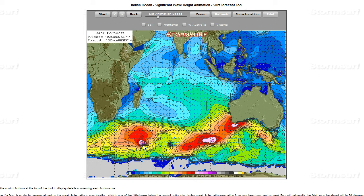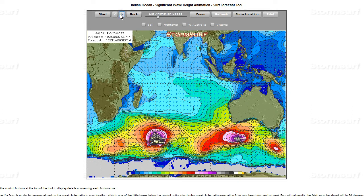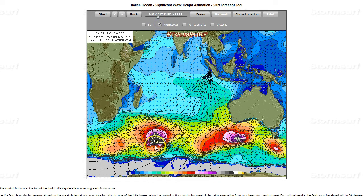Here we are Monday, small area, 38-foot seas south of Madagascar. This one explodes, quickly builds. Here we go, we're looking at about 50-foot seas on Tuesday morning. Relative to the Mentawai Islands, that is the... It's hard to see here.